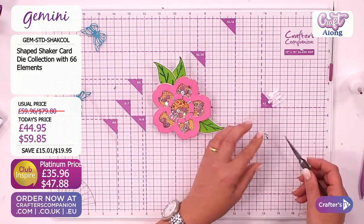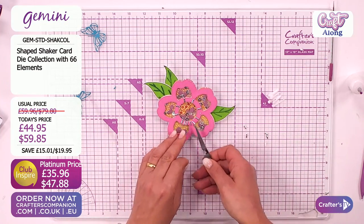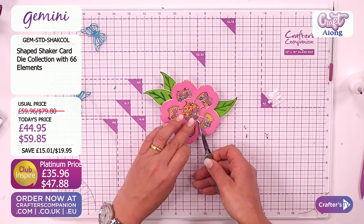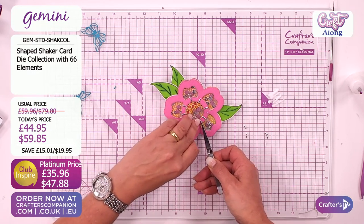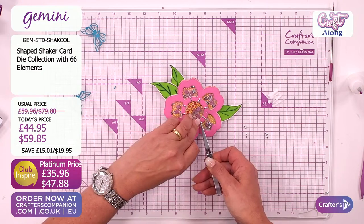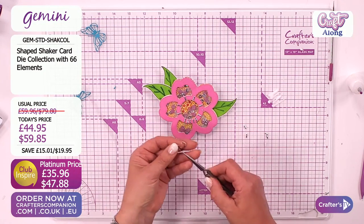It takes some time to do, but it's often these little finishing elements that really just give it a lift. And you've got them all in the die, so why not use them? I've got glue on my tweezers now. I need to clean my tweezers, I think. Let's just straighten that up.